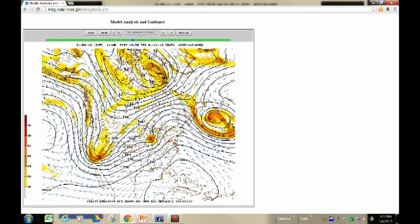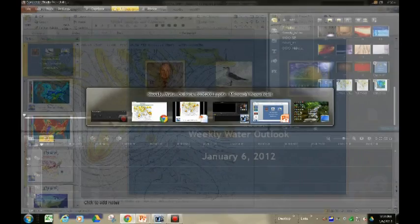Here's the next one that comes through in that southwest jet. Here it comes through again. And what that does is that also moves through and brings a chance of rain or precipitation later in the week.